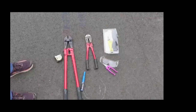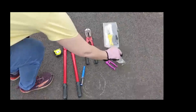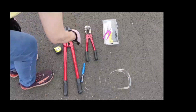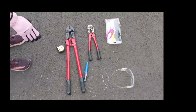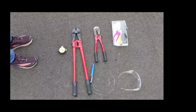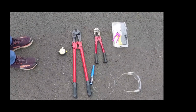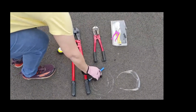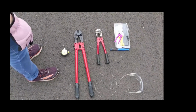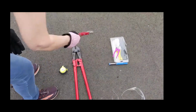Here are our supplies. We've got our safety glasses. We've got scissors to cut our zip ties. We have our measuring tape to measure 25 inches so we'll know where to bend the corners. Magic marker to mark where we're going to make our cuts. And here are the bolt cutters.